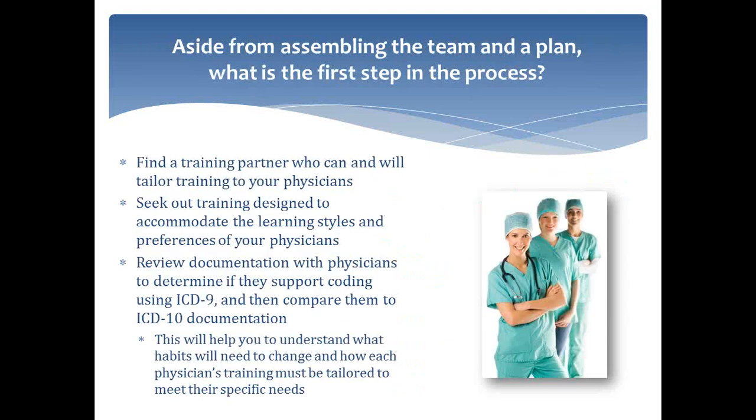So you talked before about assembling the team and planning out the process, but apart from those things, what do people need to do to get started on this? Well, you definitely should be trying to find your training partners right now and identifying which pieces of the training you would like an outsourced vendor or a partner to provide versus what is the training that you need to do internally. And you really should be looking to, right now, between now and the end of the year, reaching out to those vendors.